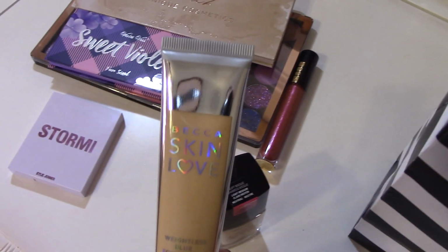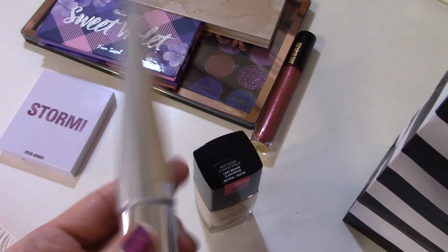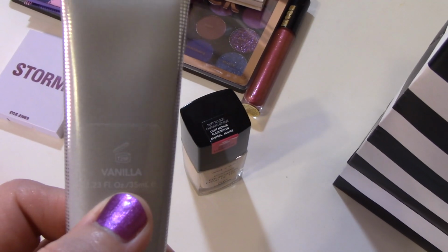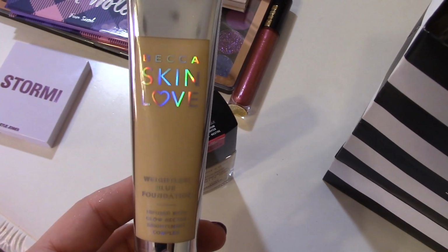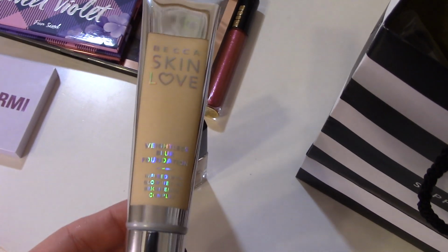What else? Okay. There are a couple of foundations that I purchased. One at TJ Maxx for $8, and it is the Becca Skin Love foundation. And let's see, it's in the shade Vanilla, I think. Yep, it's in the shade Vanilla. I was shocked that they even had this in store, TJ Maxx, because they never have my shade. I feel like I might be like a common shade, I don't know.